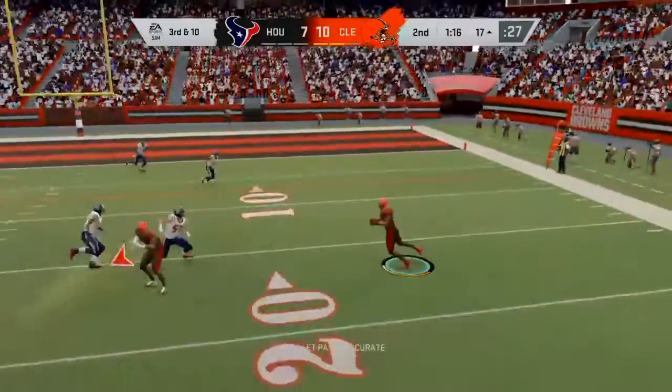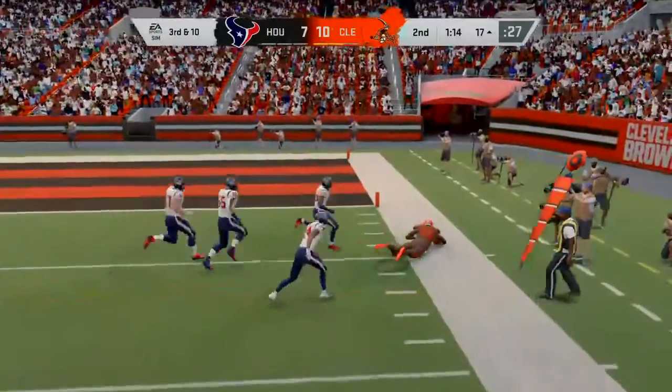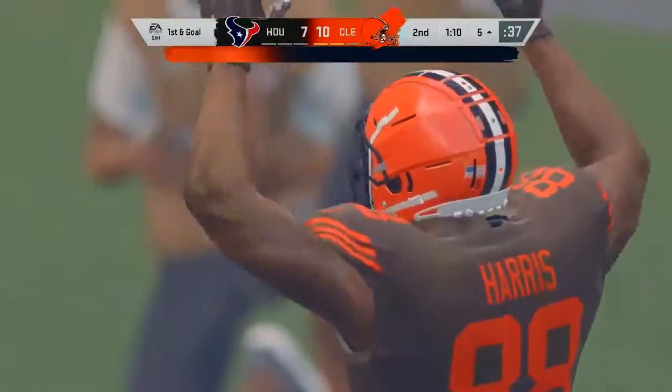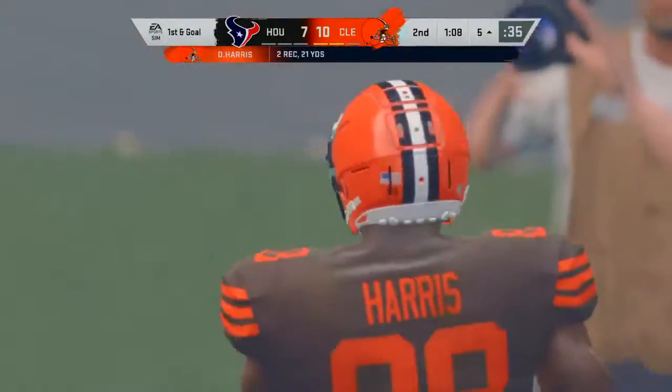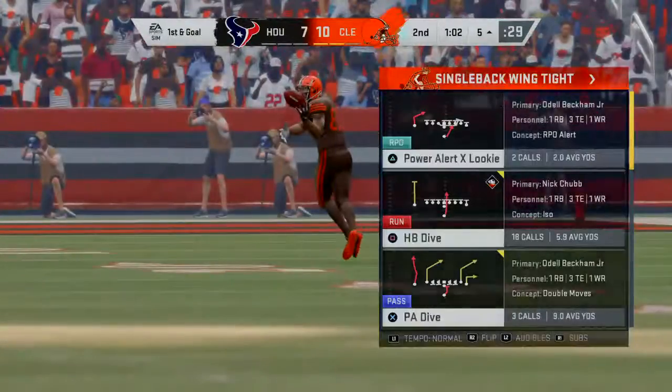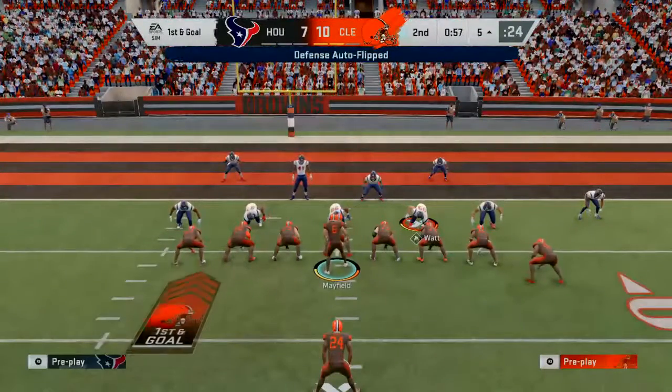Now Mayfield. He'll get that complete to the tight end, Harris. They're able to convert on 3rd down, and that sets up a 1st and goal. When this offense can get their tight ends involved, they can move the football. Here, a nice route, able to look it in, and picks up the 1st down.